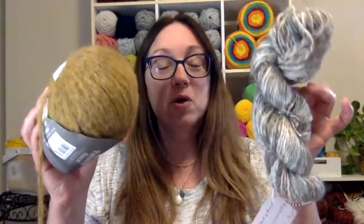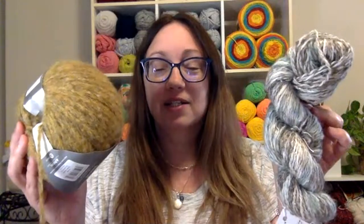So voting. This is what I picked up. I was away. Last weekend was our long weekend here. And I did a little yarn shopping while I was away. So these are both new yarns that I picked up.